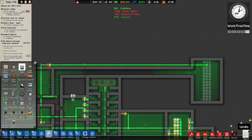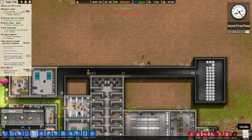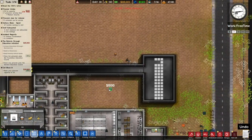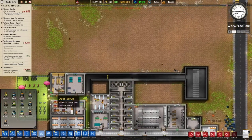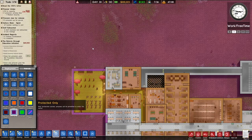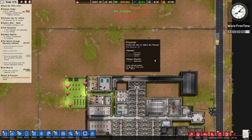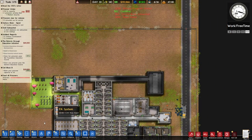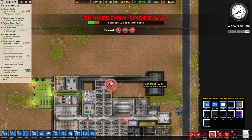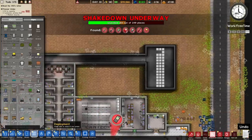Okay, bring that down just so we have the lighting. We want a metal detector here. And then, yeah, these guys shouldn't be allowed to do this. This is why I want to change the deployment of this to staff only. Like, come on, get out of there. Get back inside the prison, boys. Like, what are they doing? I haven't done a shakedown in a while, so I'll do that while I remember.